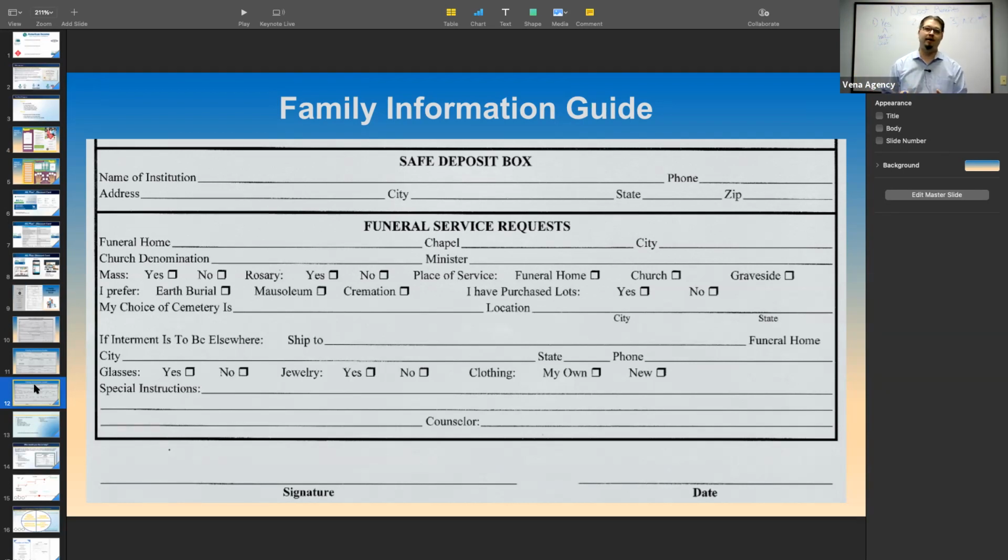But keep in mind, it's not designed to go through court proceedings. It's not a will. You're not leaving things to certain people on here. All you're doing is giving your family the information they need to get you from passing to the funeral. Does that make sense? All right. Any questions on how the family information guide works at all, guys?